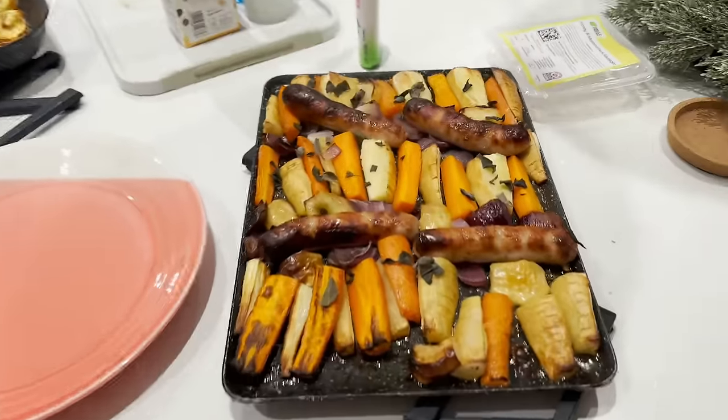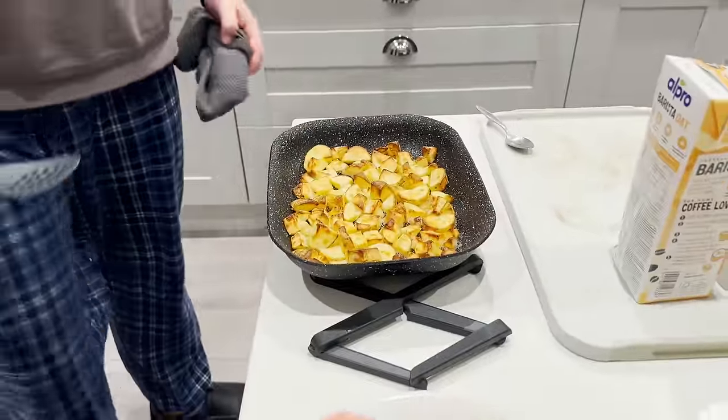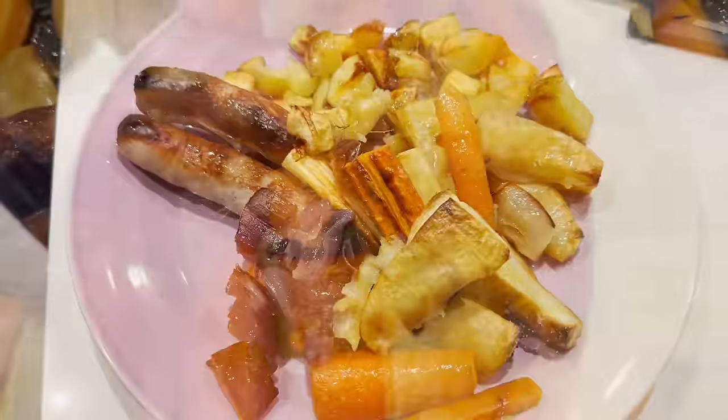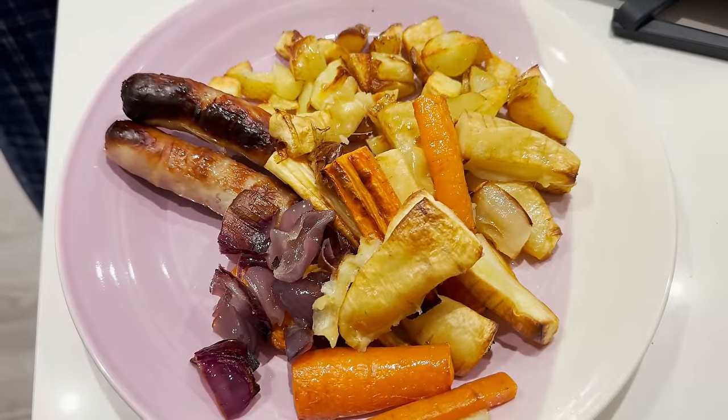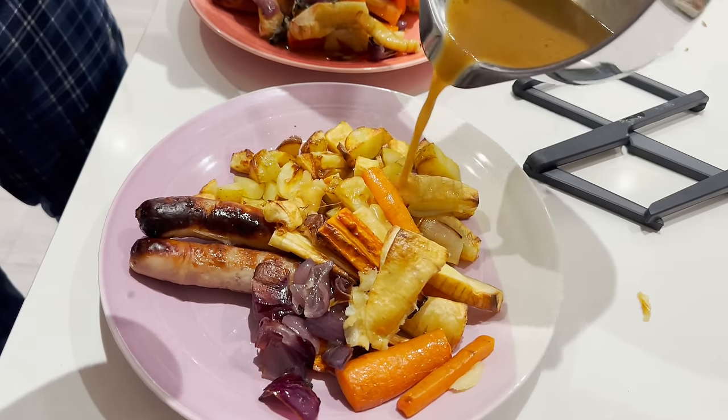Look at these roasted vegetables and sausages. Don't they look gorgeous? And we've got some potatoes as well to go with them. Yum. There it is, and there is some sauce to go on as well. So there's what is being described as a buttery sauce going on.